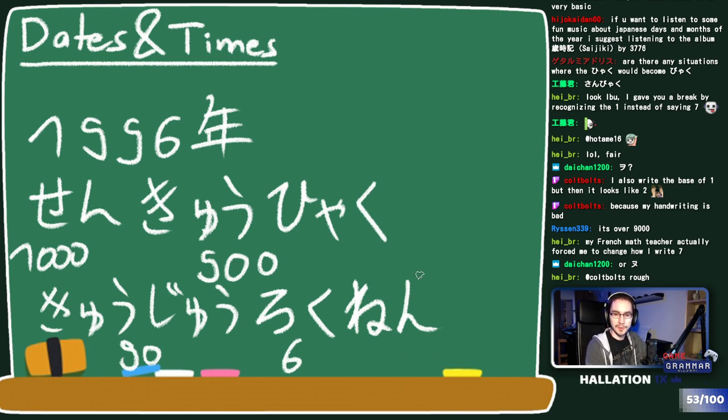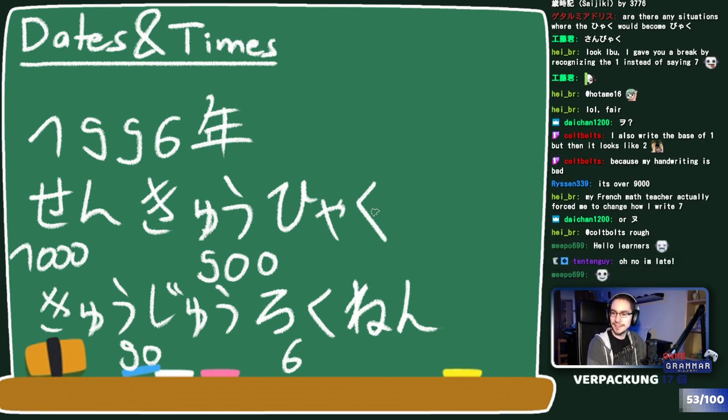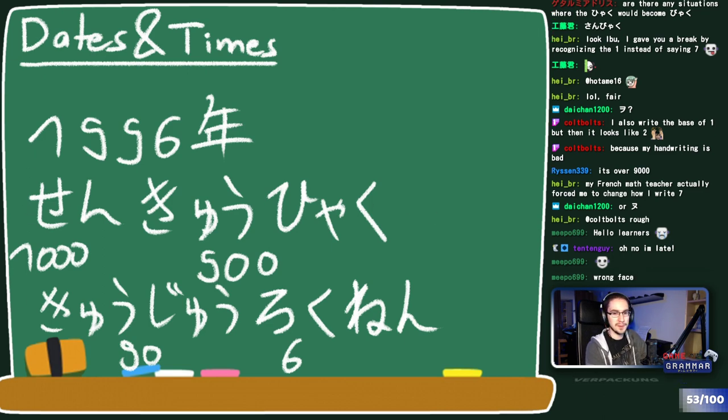My math teacher actually forced me to change how I write 7. There you go. It's over 9,000. Oh no, I'm late. Just a little. It's a bit of a mess if you write it all out like this. Hey, Meepo.